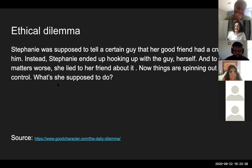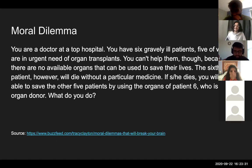So the next dilemma I'm gonna put you guys in is a moral dilemma. So you're a doctor at a top hospital. You have 6 gravely ill patients, 5 of whom have an urgent need of an organ transplant. You can't help them though because there are no available organs that can be used to save their lives. The 6th patient, however, will die without a particular medicine. If he or she dies, you will be able to save the 5 other patients using the organs of the 6th patient, who is an organ donor. So what do you do?